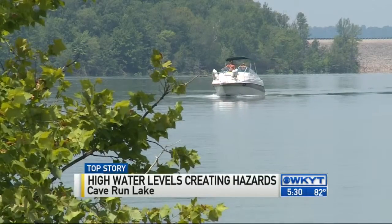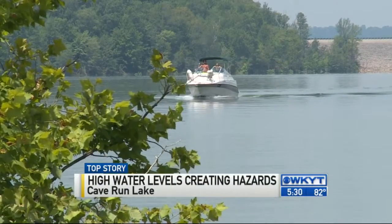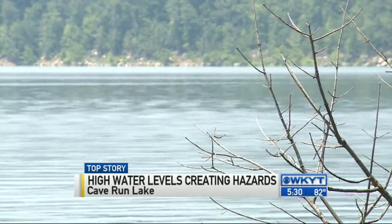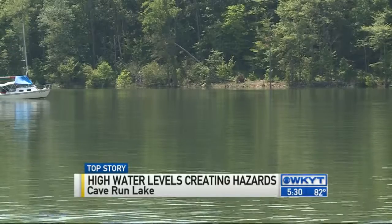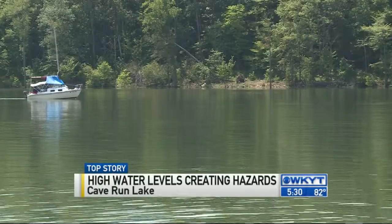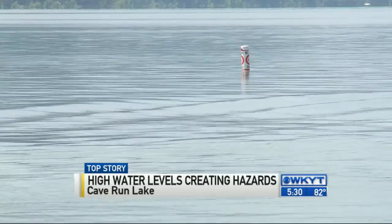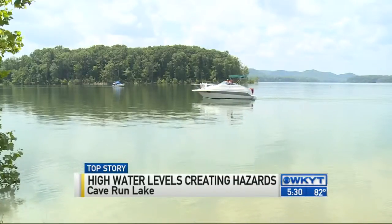These new things to be aware of. Rangers say floating debris, underwater obstacles, as well as slick spots formed by algae are all hazards created by the swollen lake. They say several buoys that normally mark hazardous areas have moved or are still submerged.